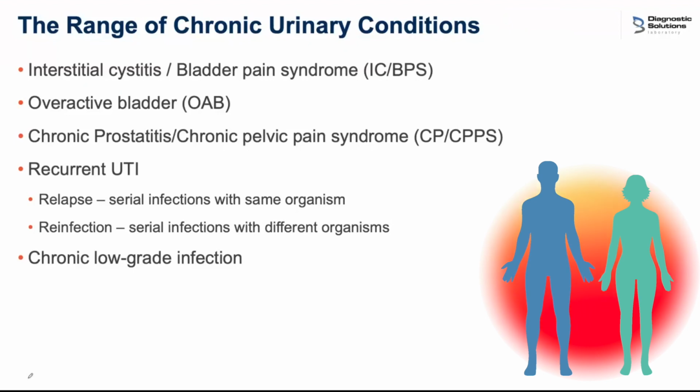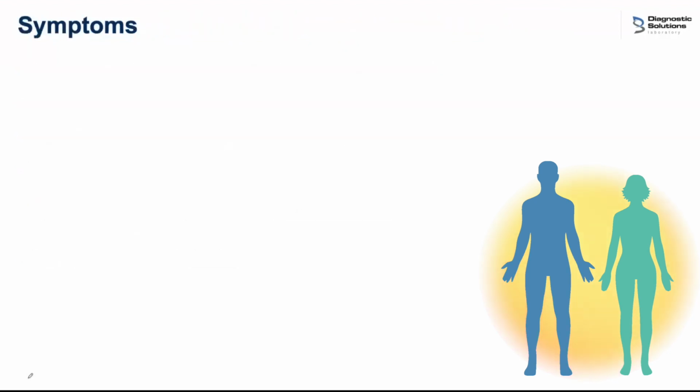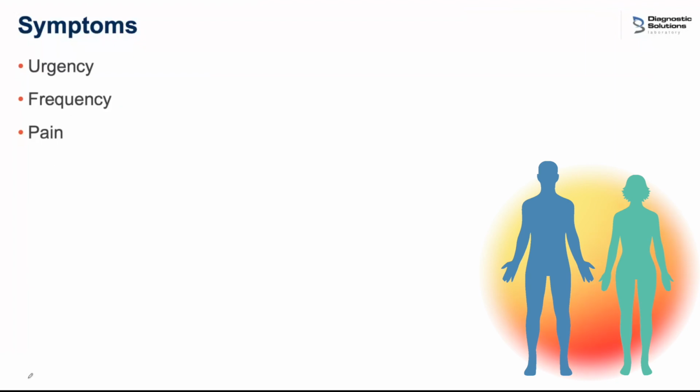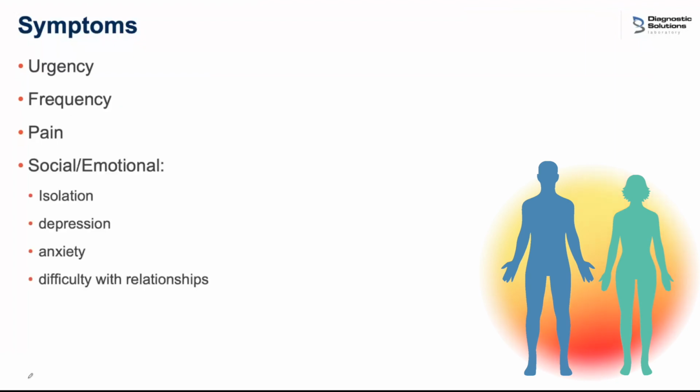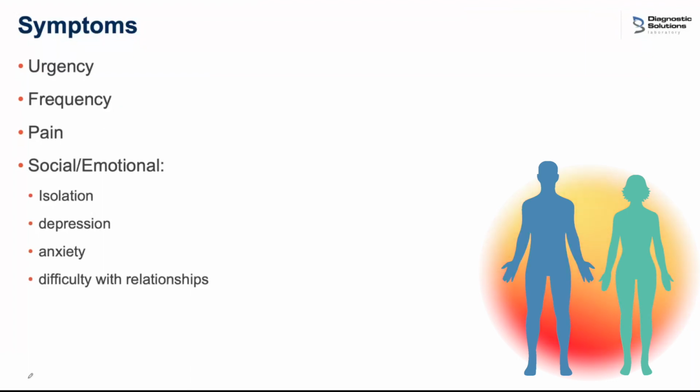And I'll talk later on about how we can use some of our therapeutics to actually help distinguish between the chronic urinary conditions. So briefly on symptoms, here are the most common symptoms you'll see with these concerns. Urgency, frequency, and pain are common to all these conditions. With any degree of symptom severity, you're likely to also see social emotional signs and symptoms. Chronic urinary conditions can be incredibly debilitating and can result in a wide range of social emotional symptoms such as isolation, depression, anxiety, and difficulty maintaining relationships. What's interesting here that we'll see later on is that physical and mental distress also significantly predispose to and exacerbate urinary conditions.